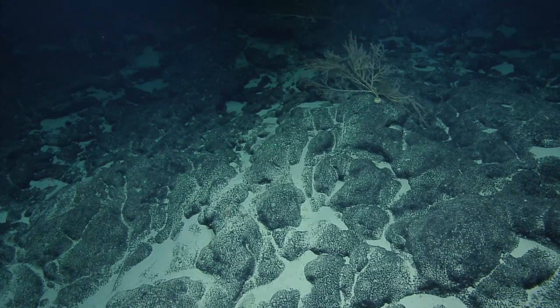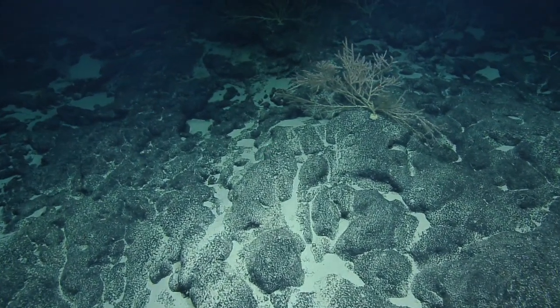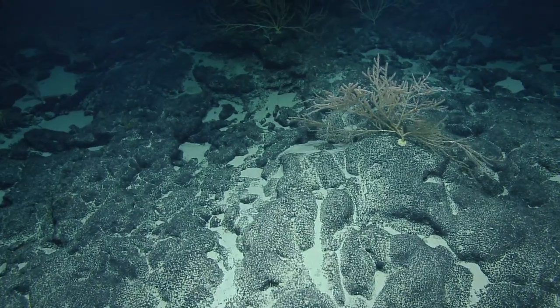Looks like we've gotten to the saddle in between the two peaks and are starting to work up the next peak a little bit.